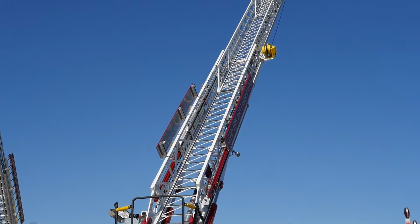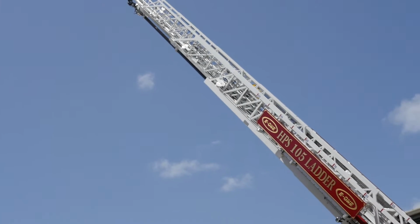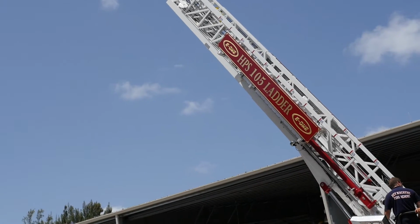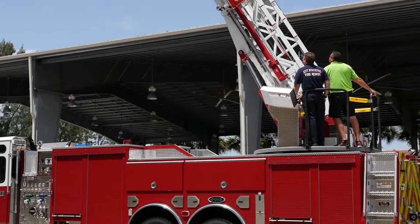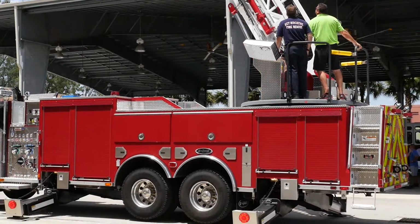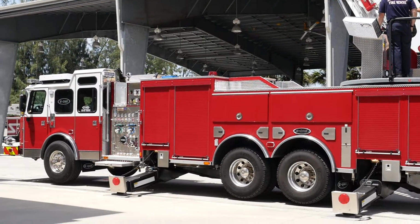It's an all-extruded aluminum body with full height, full depth compartments down the left side. The right side has a side stacker hose bed design capable of carrying 1,000 feet of 5-inch hose. Up top, there's a 10 kW hydraulic generator that powers all of the 110 volt electrical system.